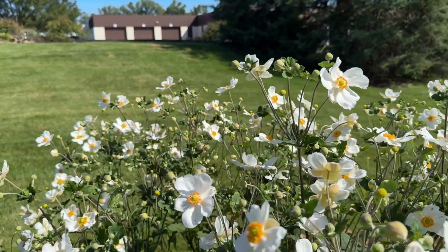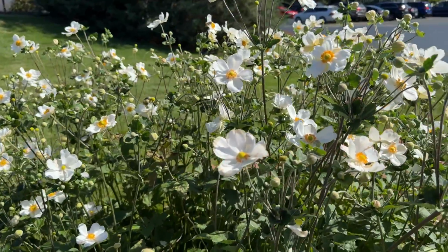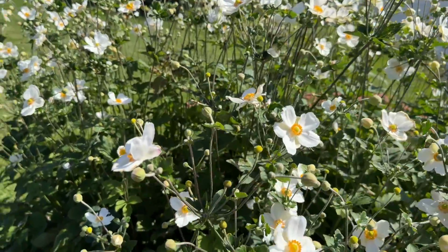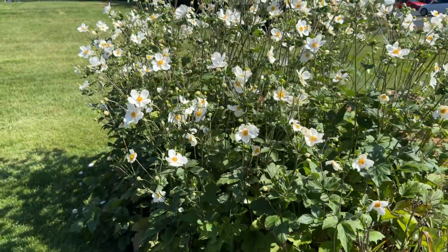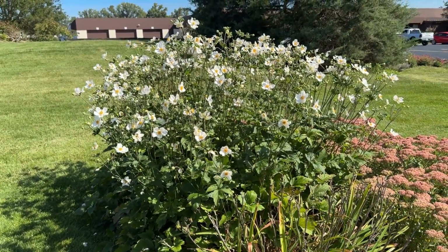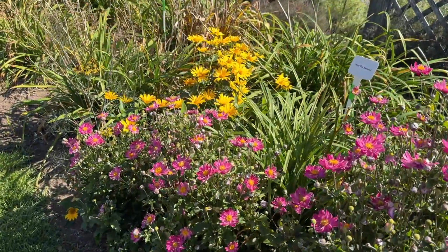Beautiful, crisp white blooms. Definitely a plant that just screams fall, very iconic of fall. Anemone do tend to get fairly decent in size, like you're seeing here in this garden. So when you're planting an anemone, make sure that you're giving them plenty of space so that they can do their thing. Here's a few more examples of great fall bloomers.